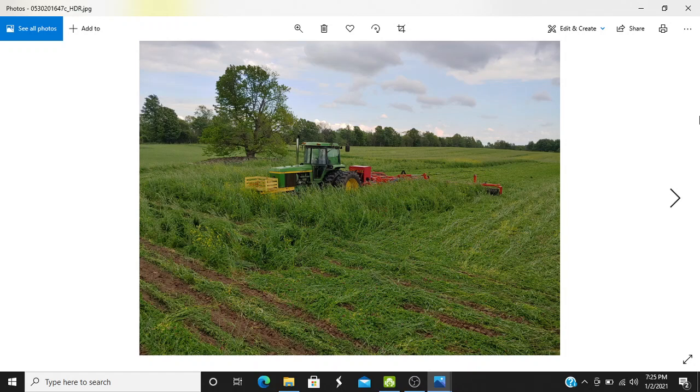So I remember the question I was going to ask. Applying manure, especially knifing it in or injecting, do you find that disturbs the cover crops? Or do you have them apply it in a certain way so it doesn't affect it?